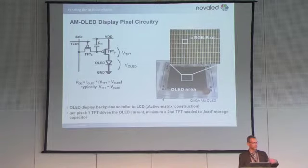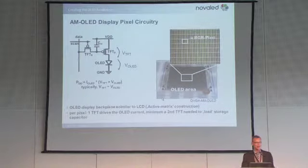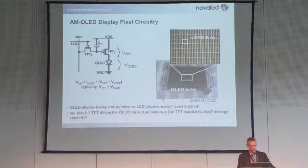That's a nice thing, because if you look at Star Wars, you suddenly consume 1/100 of the power consumption of an LCD. I mean, LCDs are also doing a lot of things to reduce the power consumption, but here it's very simple. You just switch the pixel on, off, and then you don't consume any power anymore. And the pixel is very black, by the way. Black level is a very good advantage of AMOLED displays.